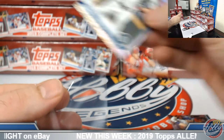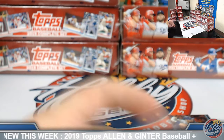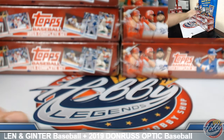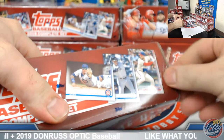Mr. Kirby, and Ernest, a couple of Mariners on the board here for you. We'll do a quick recap as soon as we finish, just to go over everything in a quick snapshot for you guys as well.